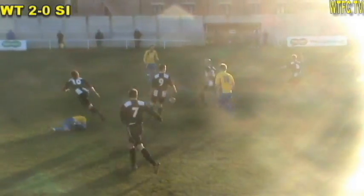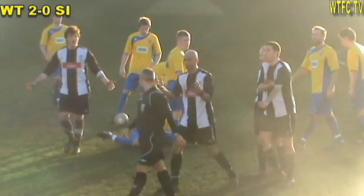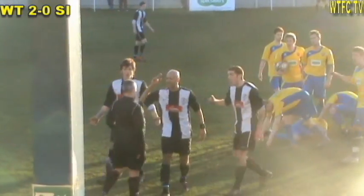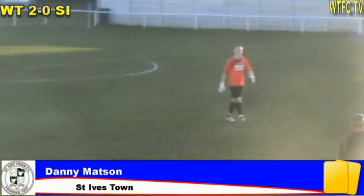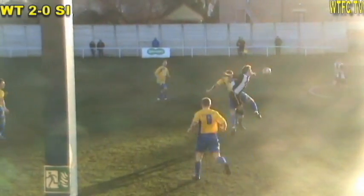And Danny, the ref is blowing. I imagine this will be the sending off. He will. He's going to take no complaints this time. He's pulling Danny Matson over. We saw him get the yellow earlier, and then he got tangled again. Yeah, it's a second yellow for Danny Matson. He'll be off now. There's the red. He's not happy about that. He's really not happy. Look at that again.